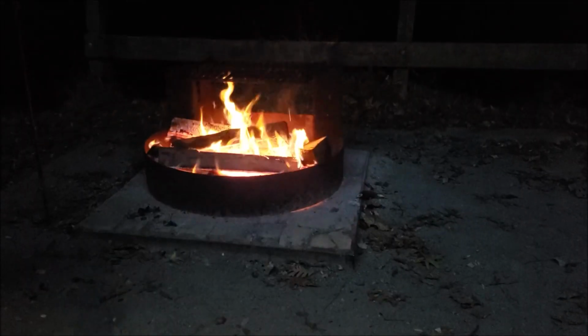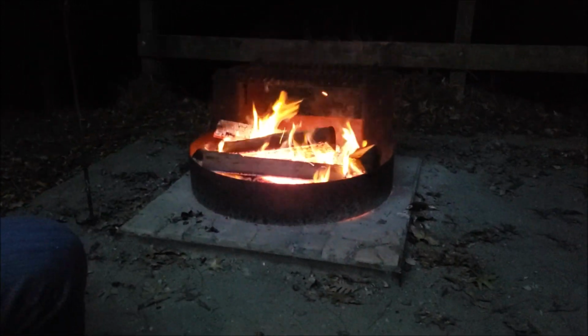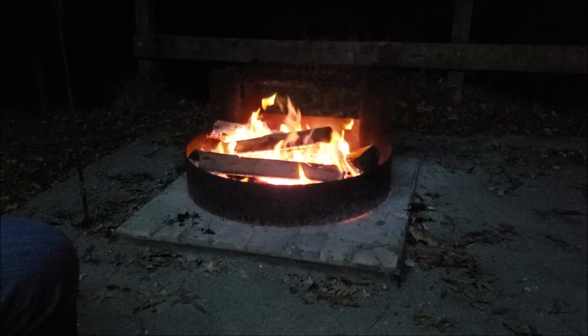A good first night here at Elk Neck State Park. Every night has to end with a Tim Hoffman campfire.